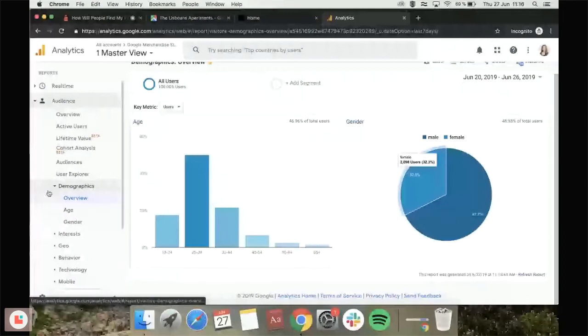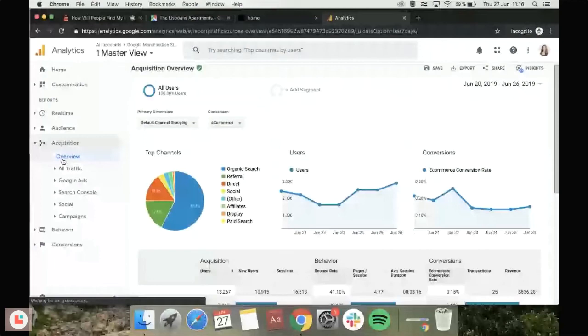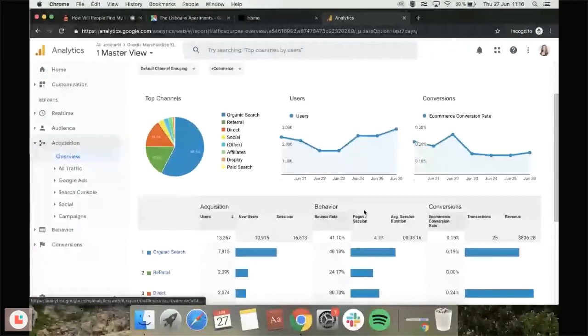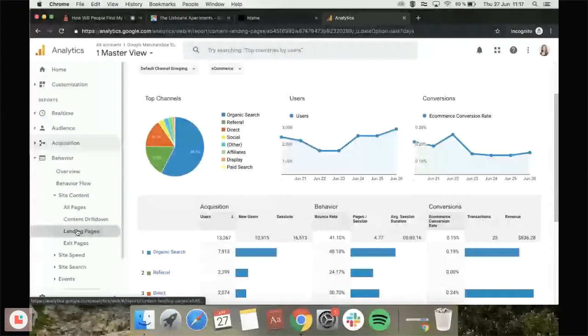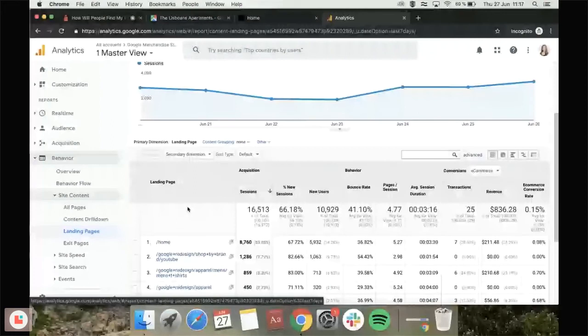Now, if we head to acquisition, we can see where your users are coming from. Now, this could be organic search, referral, social media, and many other channels. These will all appear in the acquisition tab, and you can see which percentage of them and what their behavior is like. Then if we click through onto behavior, we can take a more in-depth look at the pages that users are visiting. For example, by clicking on site content and landing pages, we can have a look at the sessions that each of your pages receive. How many people are checking out your homepage or your availability calendar? And how many of these are new sessions, what the bounce rate is. Again, these kind of metrics you'll see all over Google Analytics.